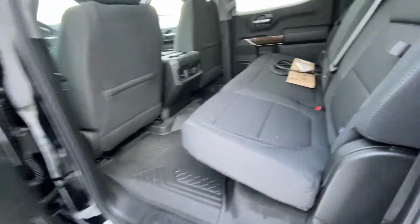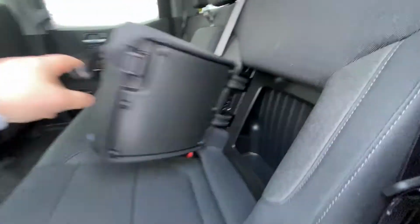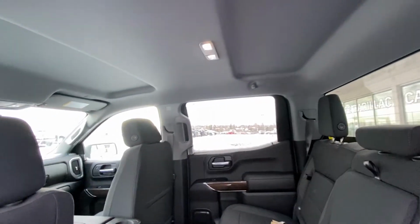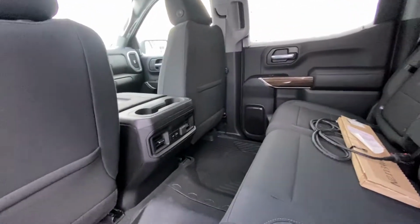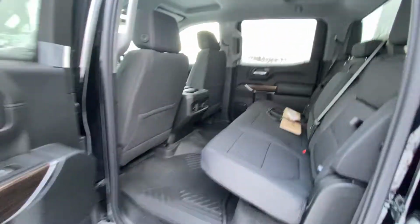Jumping into the interior here, second row, the cloth 60/40 split. Both end seats are car seat ready with in-seat storage feature. A solid rear window with defrost, extra headroom over top, solid roof, LED lighting, dual USB ports and a 12-volt, as well as rubberized floor liners installed.